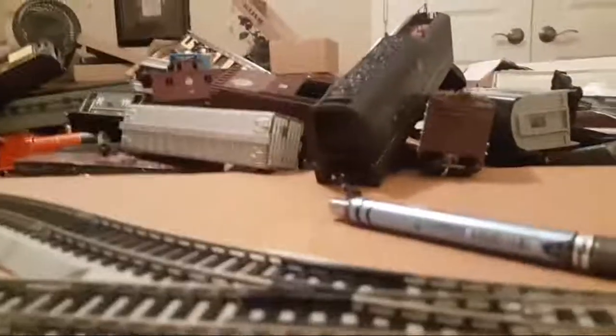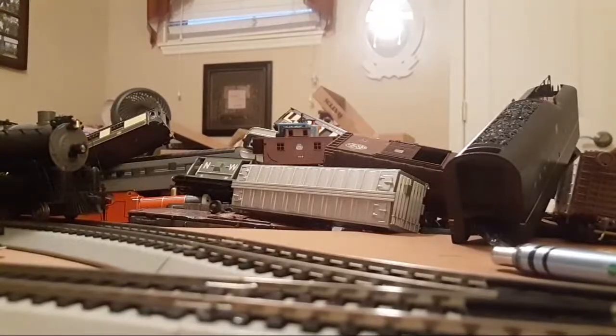I had to kill the other one because I was getting low on battery. But I'm back and ready to show off the new engine. Just gotta get my dead Penzi T1, use it as a kind of stand. There we go. Okay, so you can see on the left of the screen, there's ATSF 3751.